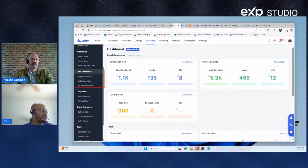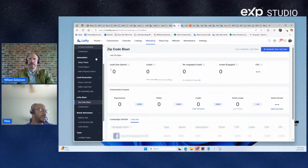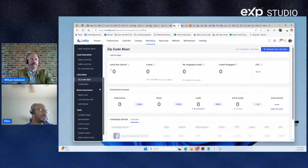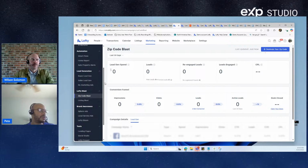And just to touch upon the listings or the zip code blast, things like that, you have that option right here. I'm not a marketing person, so I don't really know the ins and outs, but these are pretty interesting topics that you guys can learn more about. This one as well, you can also do some boosts to specific areas. This is really handy for people who love the marketing aspect of real estate. Other than that, I'm going to kick it back over to Wilson and we can wrap up.